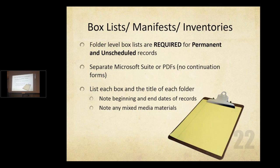No problem. My pleasure. Let's move on to box lists, manifests, and inventories. A lot of different names for the same thing. What is it? It's just a paper, usually, list of what's in the folders in each box. We talk about a folder level box list. Now, what does that mean? Well, that's below file level, right? That's not the most granular you could be.